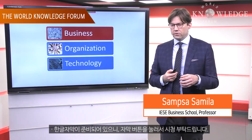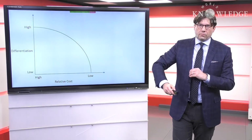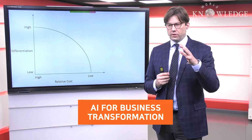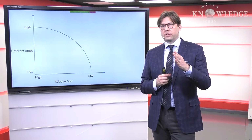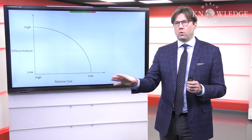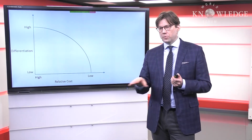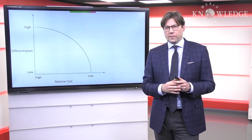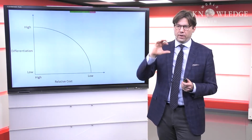Now, let's turn to looking at the business side. One way we teach in business schools to understand competitive advantage is to look at your position relative to cost and differentiation. On the x-axis we have your cost position relative to other companies in your industry, and on the y-axis we have differentiation, how much value you are providing.